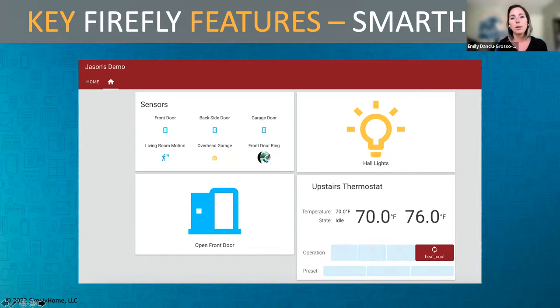So just a snapshot, this is what a home assistant would look like. There are many different ways that we can customize this interface to ensure that that person can really have access to some of the smart home technology in their home.